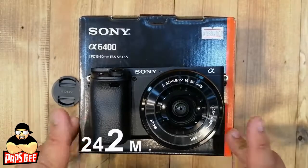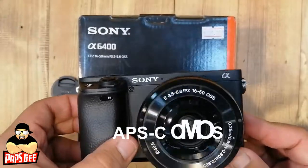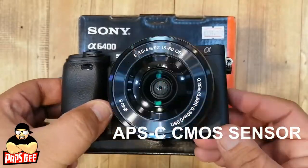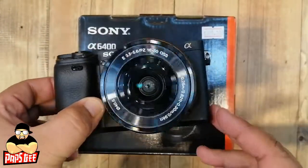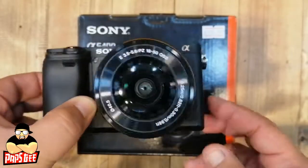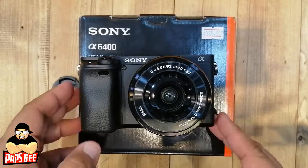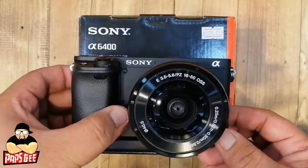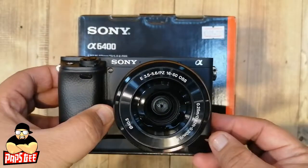It's a 24.2 megapixel camera, and it has an APS-C CMOS sensor. This is one of the best sensors made by Sony. It's most common that you see this type of sensor in Sony Alpha models. And of course, it's 24.2 megapixels, so what do you expect? It's going to be better for still shots.